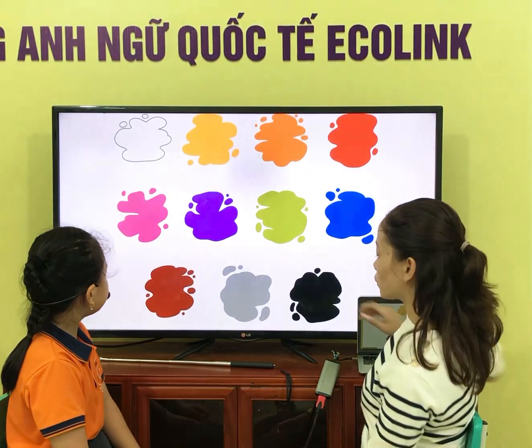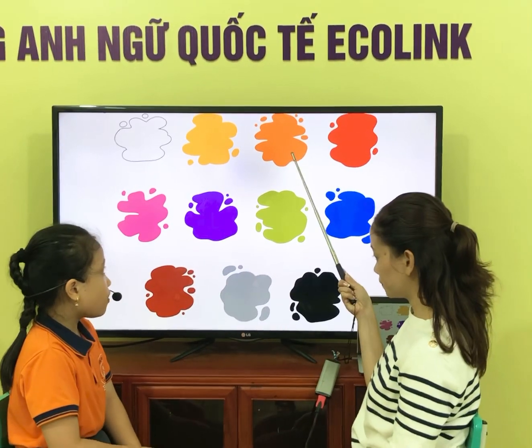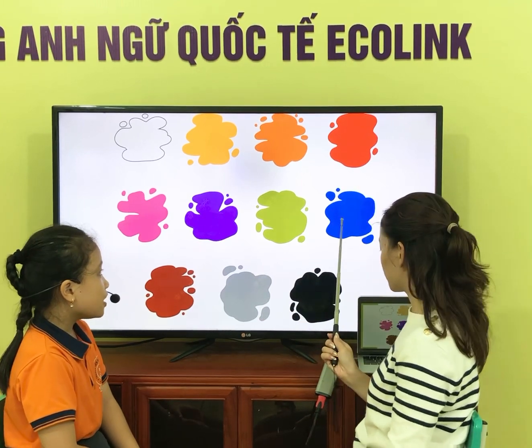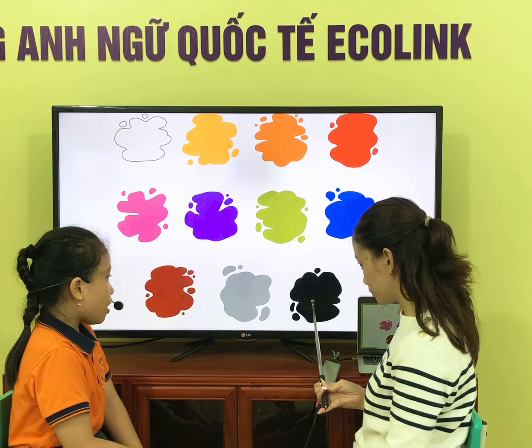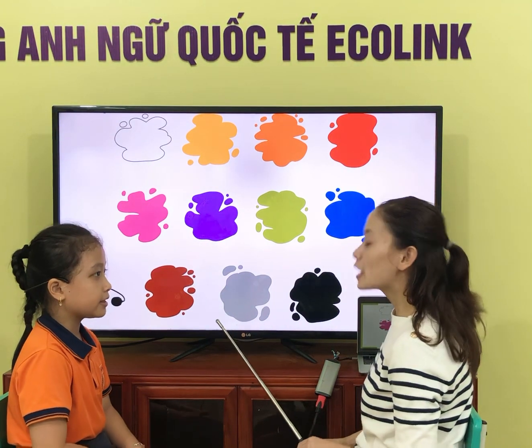So let's have colors. What color? White, yellow, orange, red, pink, purple, green, blue, banana, gray, black. What's your favorite color? I like pink. That's good.